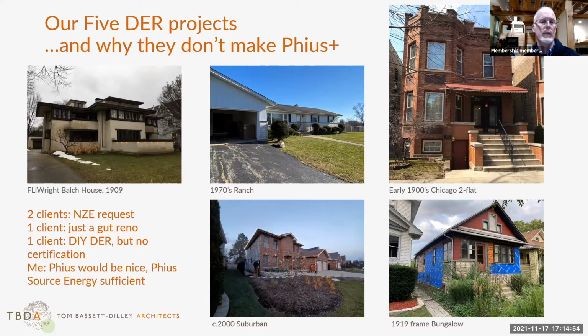The 1970s ranch in the upper middle, he said, look, I really want a high performance house. I don't really need any certifications. I want to insulate. I want to put in mini splits. I want to do ventilation. What can we do? So that was like, make it really good.